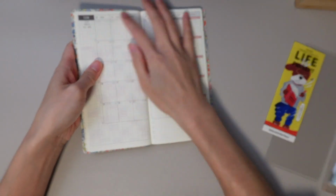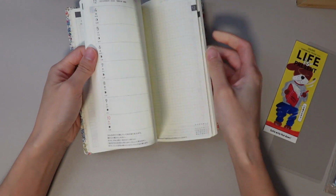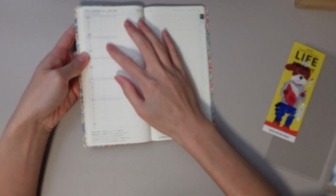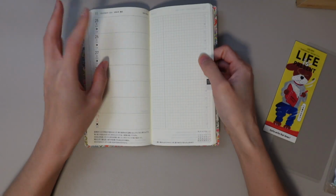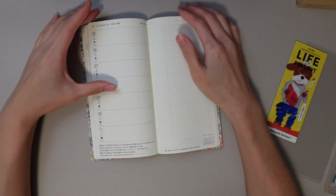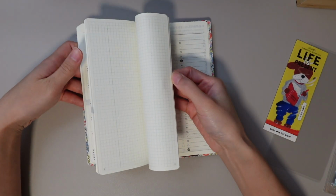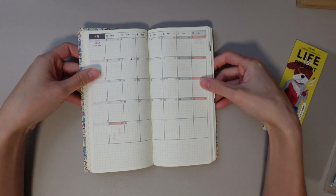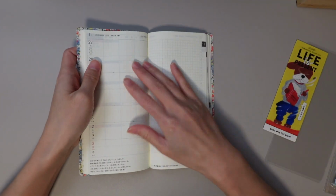The monthlies start in December, but if I remember correctly, the weeklies start in November 27, basically December 1st. But yeah, the Hobonichi Weeks still has the old paper, which is part of the reason I got it, because I really like the way fountain pen inks interact on this paper. And I know I've tested the new paper and it should be fine, but on the chance that I don't enjoy it after using it for a bit, I can always come to this one.